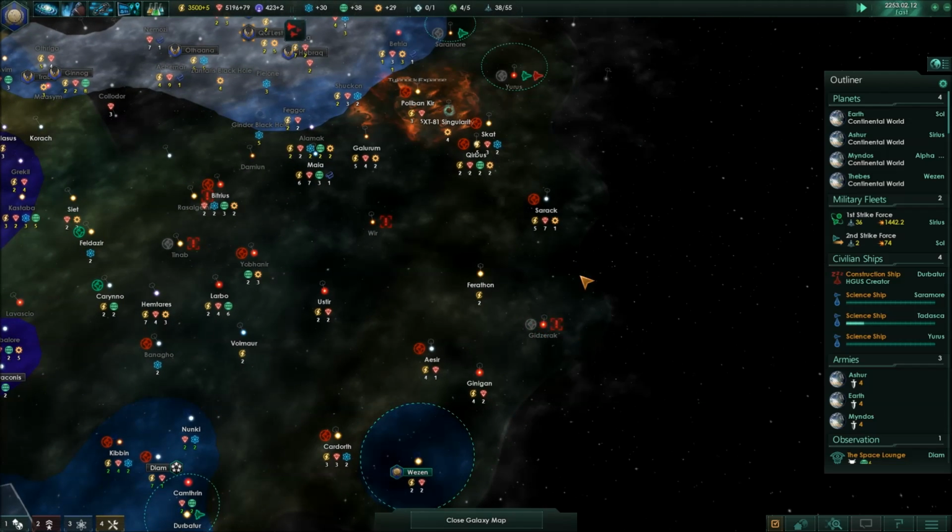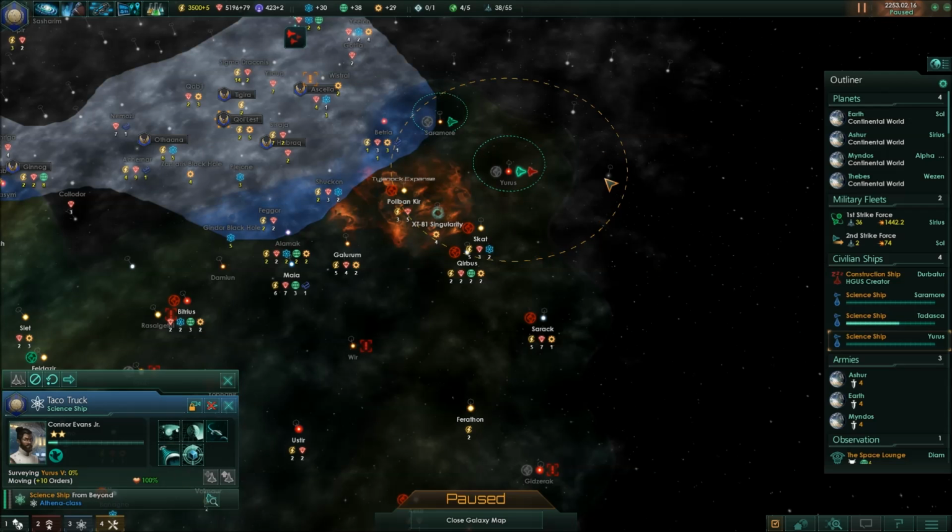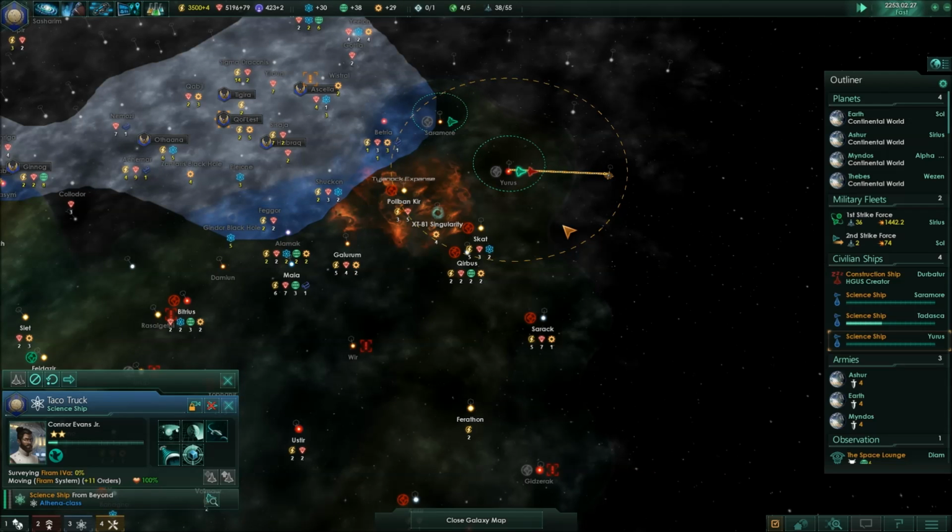We'll send the taco truck back down to survey Gidzarak. We got Tropical World, Tundra World. Well, you can go here for now, because it will take a moment or two for our fleet to catch up.